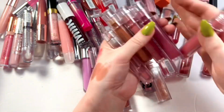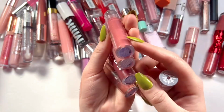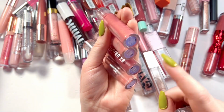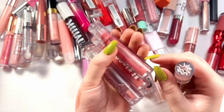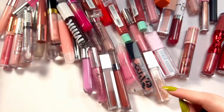But I bet you I can let go of this shade. This is in the shade Cashew. And I'll keep Pistachio. Iced Pistachio, excuse me. Okay, hold on. So from the Tower 28, I'm going to declutter the shade Cashew. I'm going to keep Iced Pistachio, Chill, and then Sesame.